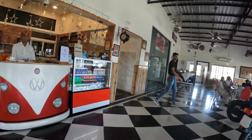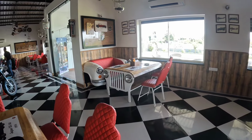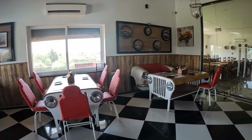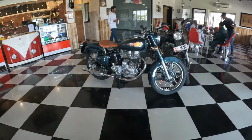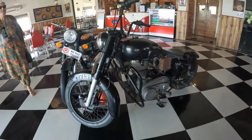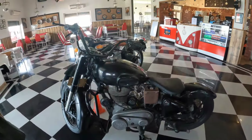Wow, this is cool. This is fun, great. They've got the Vespas in the corner, the Ambassador seat over here. All the tables are done with the fronts of old Jeeps. Someone's come up with a cool idea and really made it work. It's really nice. And of course, a couple of classic Enfields sitting right in the middle here. Even the counter has a VW front. They're still very cool bikes.